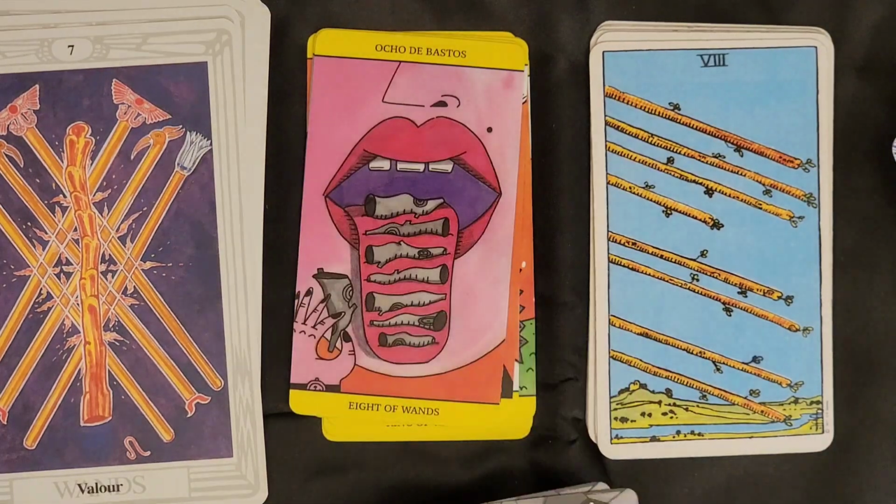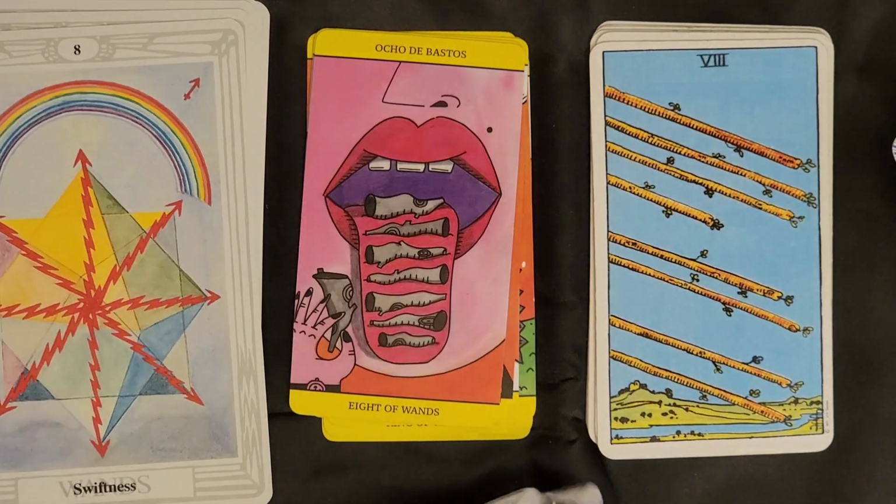And then we have the Eight of Wands. Swift activity, speed, hastily made decisions. Reverse position: thorns of dispute, jealousy, harassment, quarrels, delay, and discord.